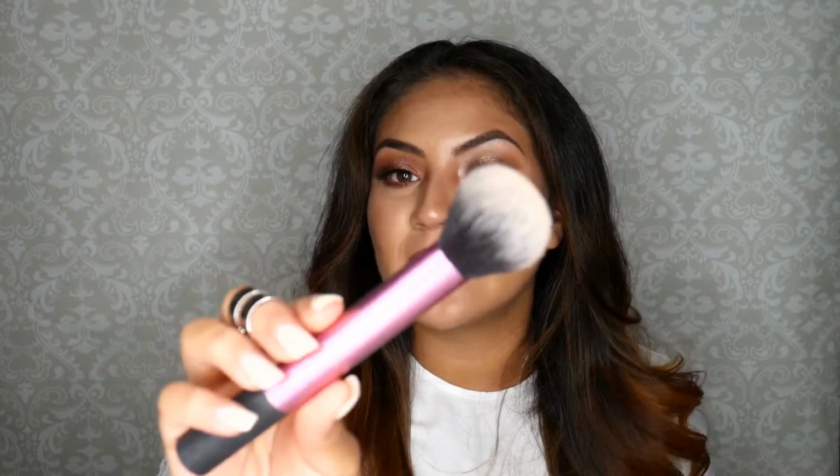Like this one, yes. Also, I mentioned the Morphe brushes. I forgot to mention Real Techniques brushes. Real Techniques brushes are also very good brushes, and you can find them at the drugstore. This is a Real Techniques multitask brush, and I like to use this one to apply my blush.